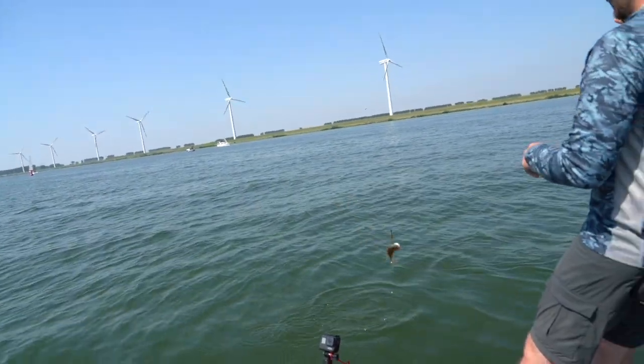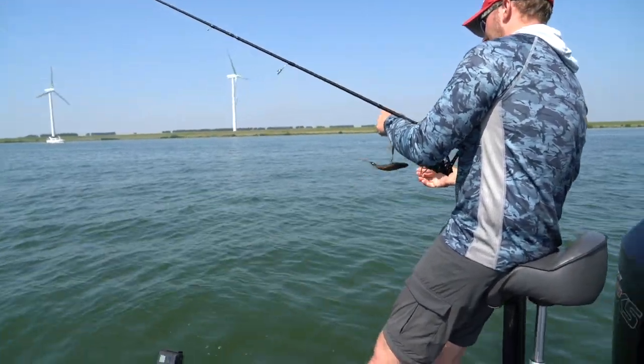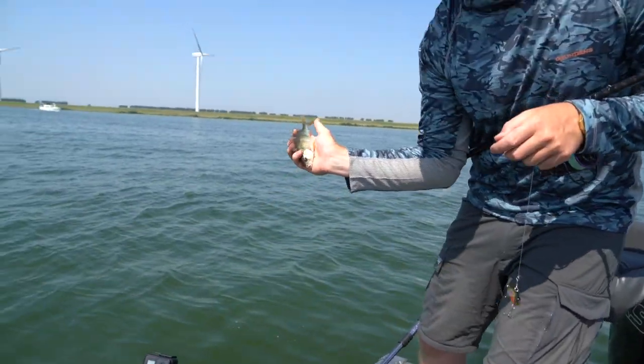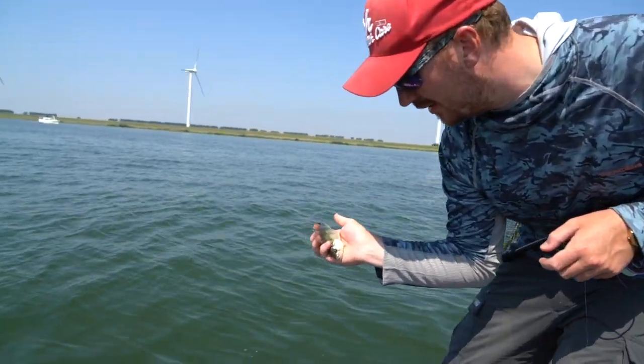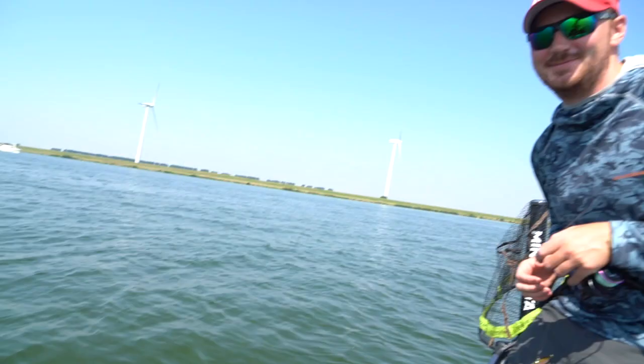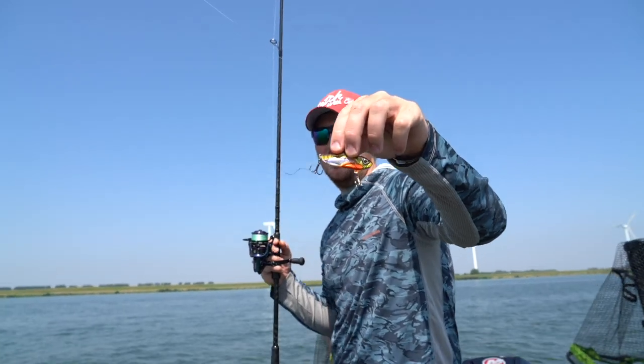This is why we're not catching them. Baby perch. Let this bad boy go back and he can become 50 centimeters. Astro Vibe catches them all.